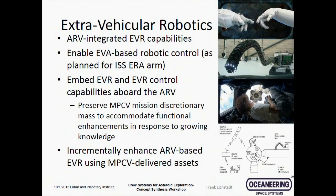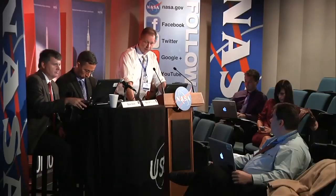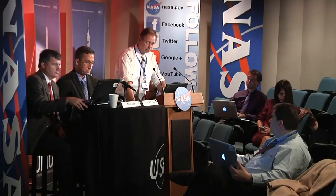Let's see, what else have I got here? We talked about hosting stowage and putting capacity on the resident assets at the asteroid. And if we're looking for high efficiency packing, for example, someone talked about putting 27 CTBEs someplace. Well, CTBs have not traditionally been extremely high efficiency packaging.